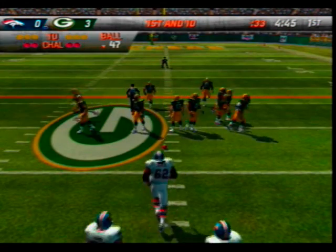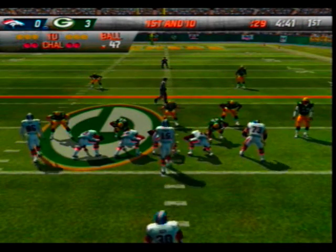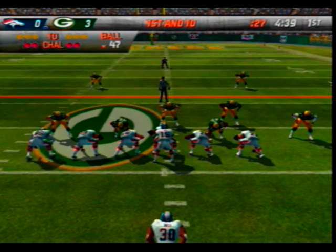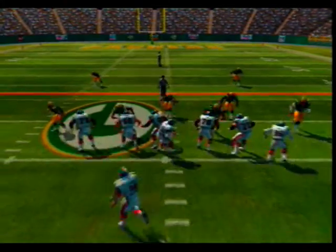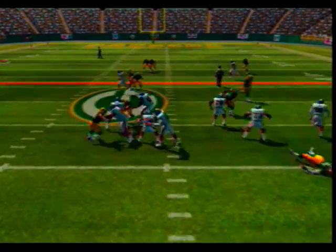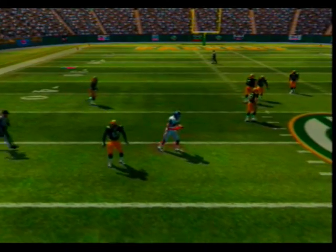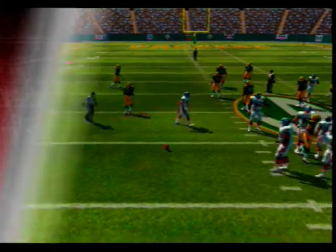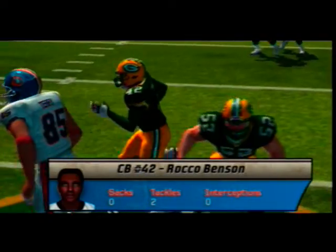First and 10. Ball on the 47-yard line. Green Bay comes out in their nickel package. Dropping back to pass on first down. Throws it. Benson is there for the tackle at the 48. Watch this hit. He gets his helmet right under his chin, and wham, he takes him straight to the turf.